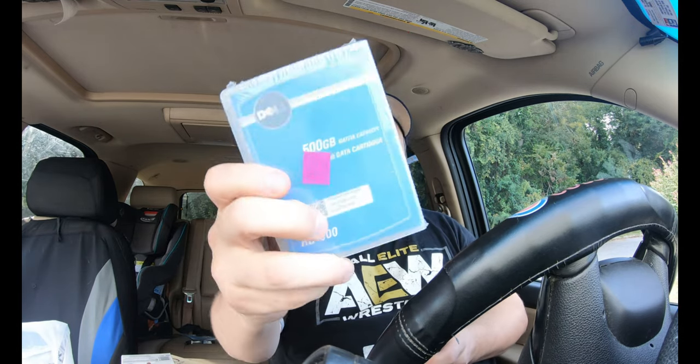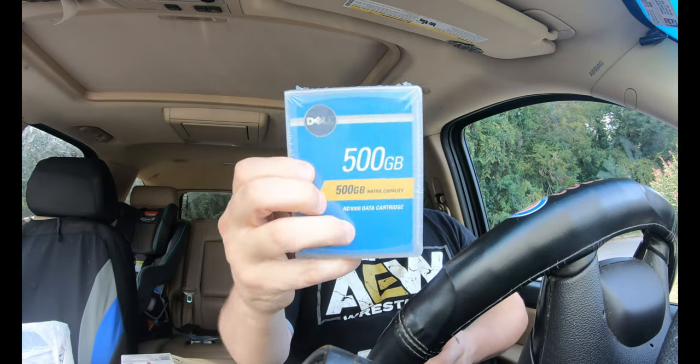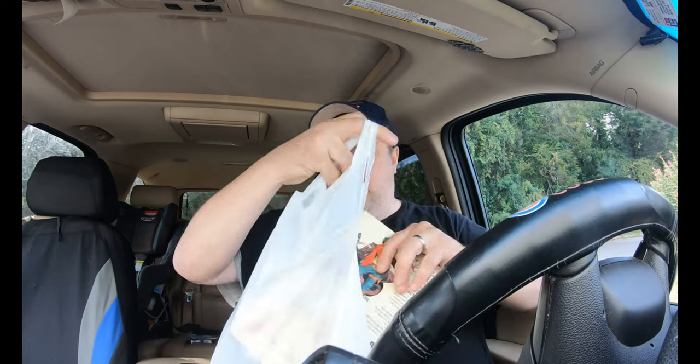And the last thing I picked up was awesome, and I think I filmed the footage for this: these 500 gigabyte Dell RD1000 cartridges. I didn't think anything of them at first when I looked at them. I said, but they're still sealed. And when I comped them, one of these was going for $80. I was like, whoa, these were only 99 cents. I bought two of them, and I'm thinking that possibly I could sell both of them as a package deal for maybe $150, $140. We'll see what I get for them.